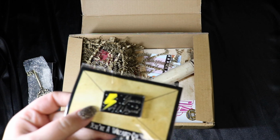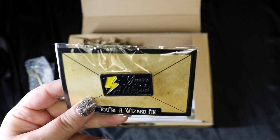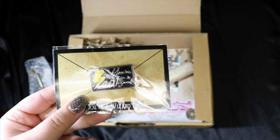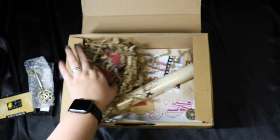Okay, so let's see. Oh, we got a pin. We haven't gotten a pin in a little while. And it says, "You're a wizard." It's got the lightning bolt on it, so that's cute. I like that. All right. Ooh, we have another box here.